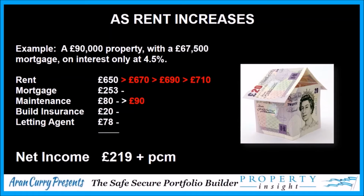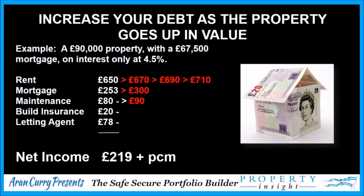So what we do is we go back to the bank. We say, do you know what? Our property was worth 90,000, but it's gone up in value a bit. Please, can I release 75% of the increase? Can I release some money out of this property, a further advance, a remortgage? Bank say, yeah, you can release some money out. Your mortgage payments will go up, but you can release some money out. Here's £10,000. And your mortgage payments go up to £300 instead of £253.